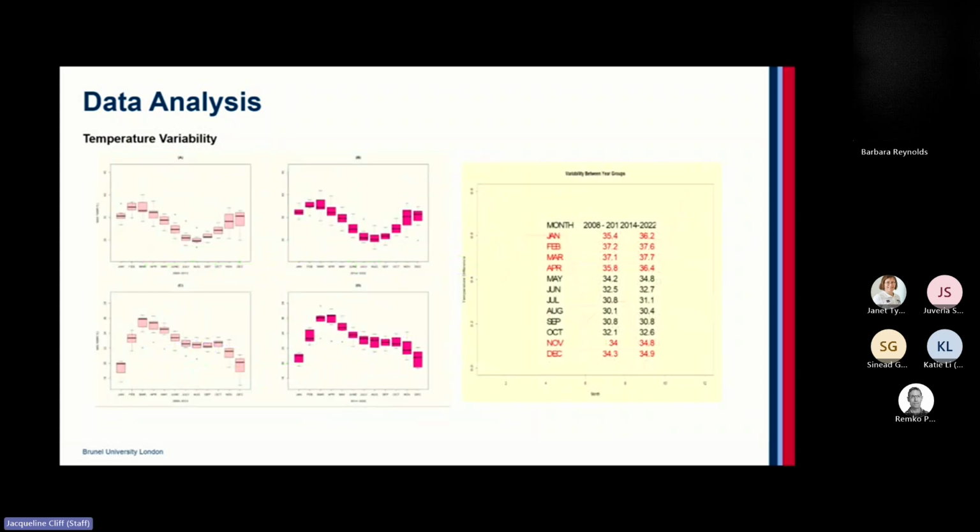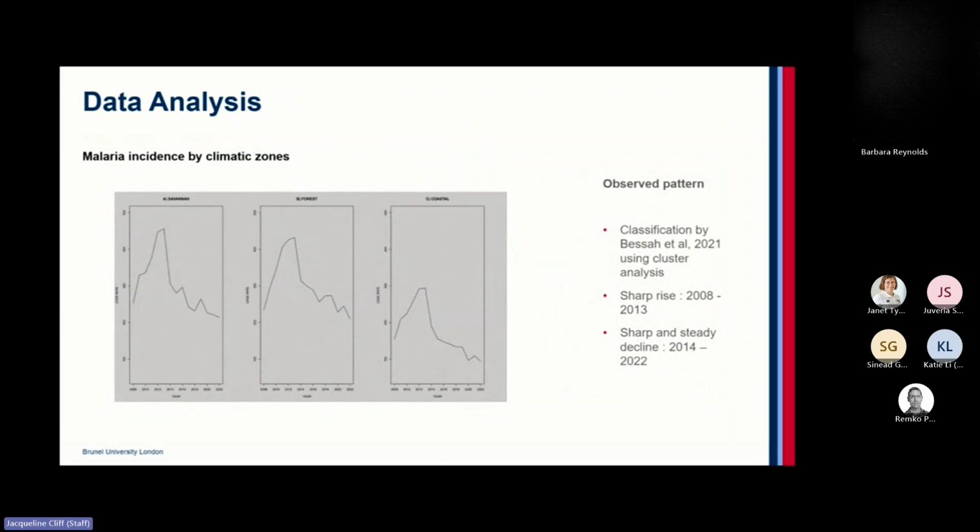And so we moved on to look at the annual cycle. We looked at January to December, and we took particular attention to the period June to October, where earlier on I stated that this season records the most high cases of malaria. And so we grouped it into two periods where the patterns are very visible. So we looked at 2008 to 2013, and we look at 2014 to 2022.